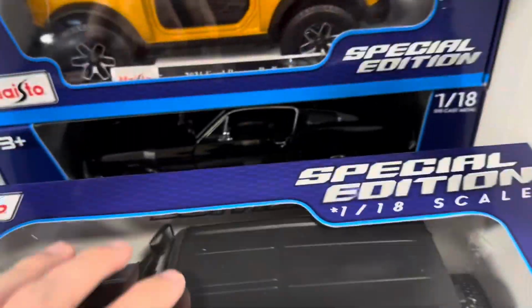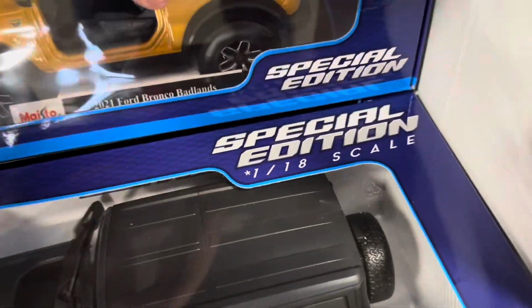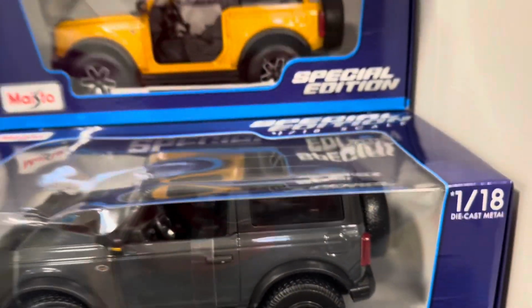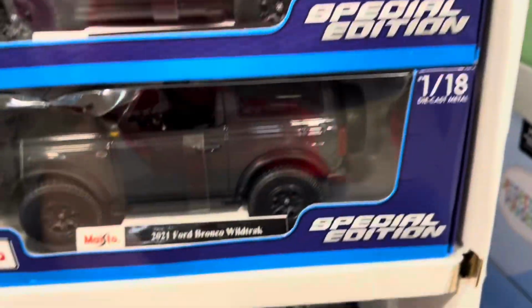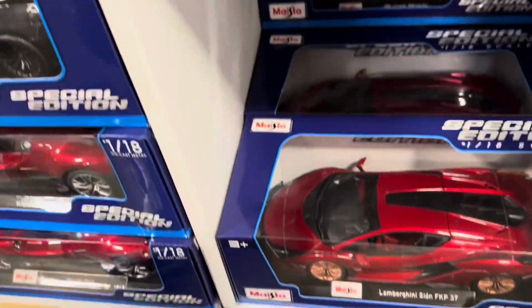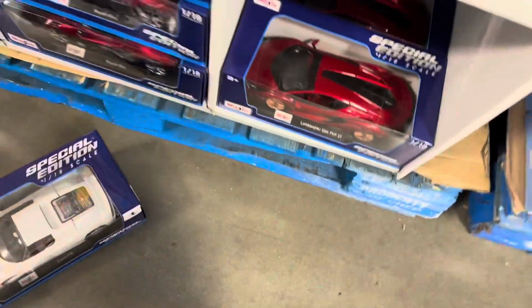Plenty of those Broncos if you want one. There's a black Mustang GTA Fastback. Oh, there's that black GT3 2022. I already got the blue version though. I think some people missed out on the black one last year because it wasn't really anywhere. Scion, Bronco.